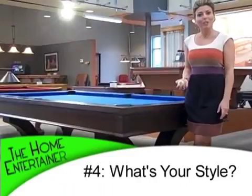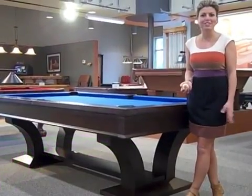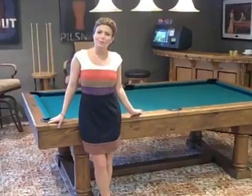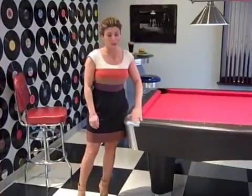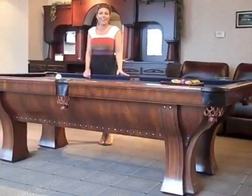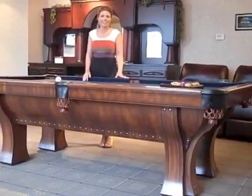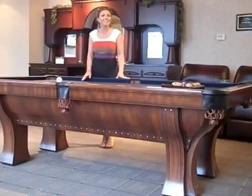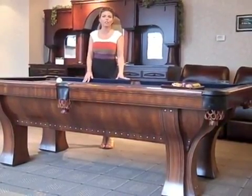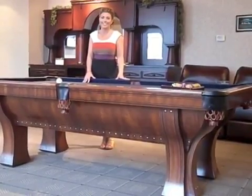Number 4, what style is right for you? I think you'll be pleasantly surprised to see how many options there are, like these. So what's your style? Is it rustic? Or how about retro? Something a bit more casual? Or something classic, like this beautiful antique reproduction? Whatever your style is, I'm sure it's beautiful. But mind you, as you're designing your game room, consider pool tables to be more of a furniture piece. They've come a long way in design.